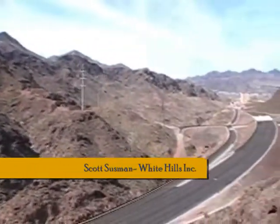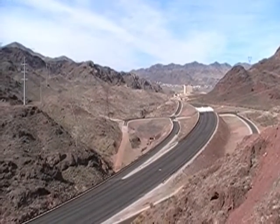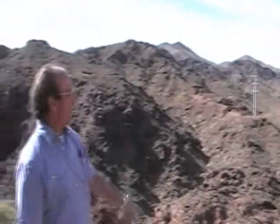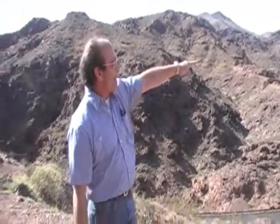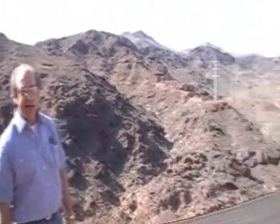This is the uptake to the bridge project itself. And this is either going to tie into the existing freeway or it's going to tie into a bypass road that bypasses Boulder City, which you can see out here in the distance. It is completed and ready for traffic.